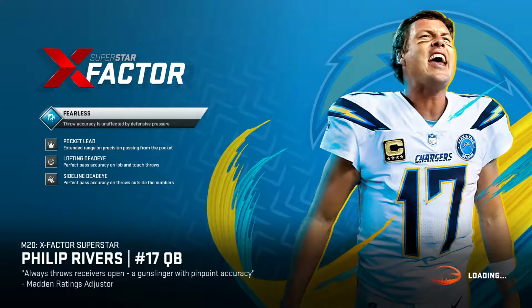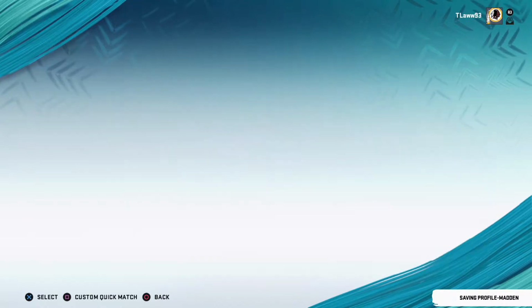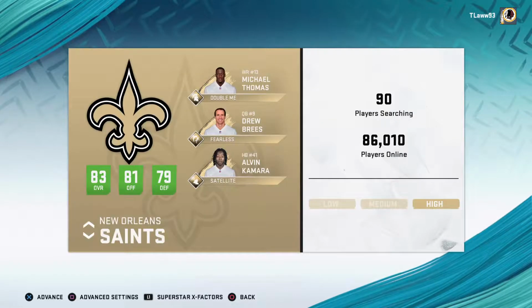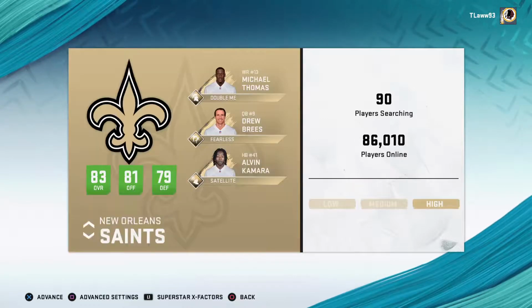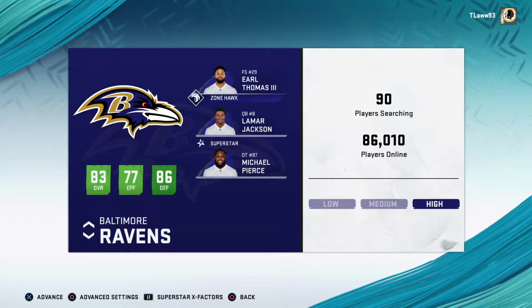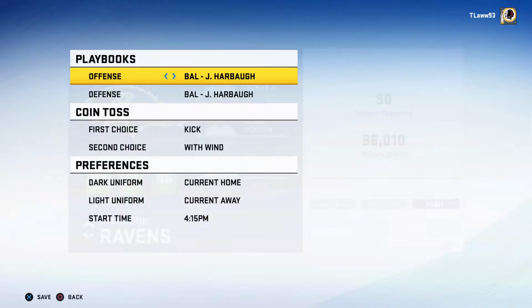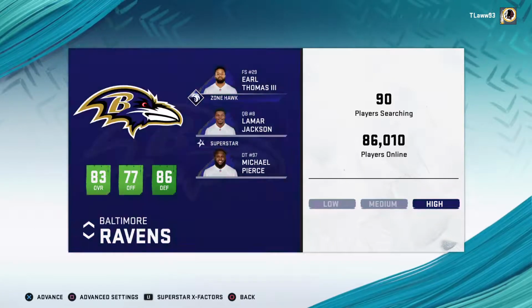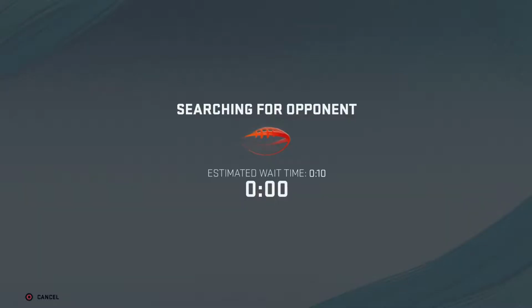I just hate that the Redskins don't have any of these X Factor players. Actually, should I use the Ravens? I'm gonna use the Ravens. Give me something to have fun with on offense. Right now, not having any fun on offense.